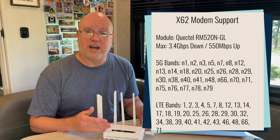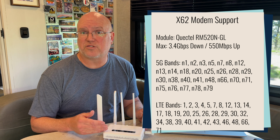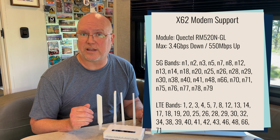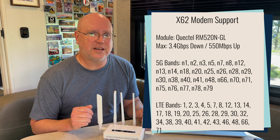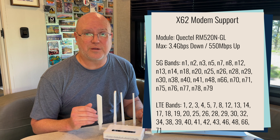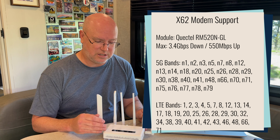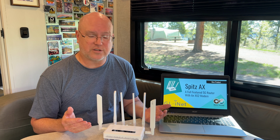So on 5G, this modem has a peak theoretical speed of over 3 gigabits per second, and when using LTE it operates at Cat-16, which is very fast. It again is above a gigabit per second in theoretical speeds. So this should perform very well, especially if you're connected to a more advanced and capable cellular tower.